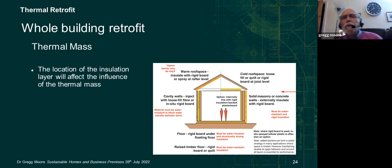As a general rule, where we have cavity walls, we put the insulation into the cavity. You could also put insulation outside or inside the wall, but interstitially is where it normally goes. If you have a solid wall, best practice is to put the insulation on the outside of the wall. Next slide, please.